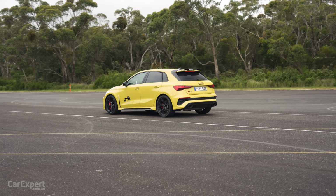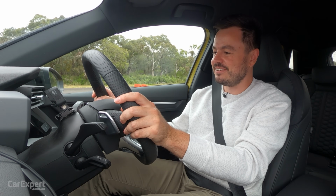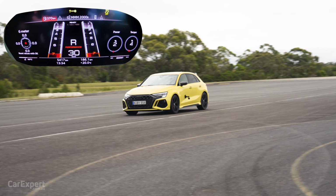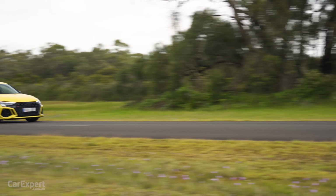I've left it in RS Performance mode. Let's see how quick it is in reverse. Here we go. All right. Oh, it takes off really fast, but typical sort of Volkswagen product. Speed limited to 30 k's an hour in reverse.